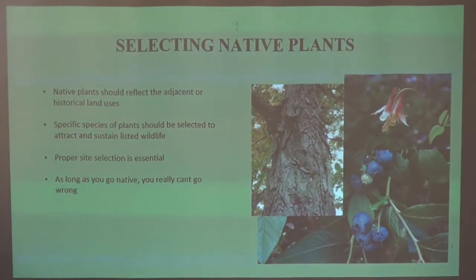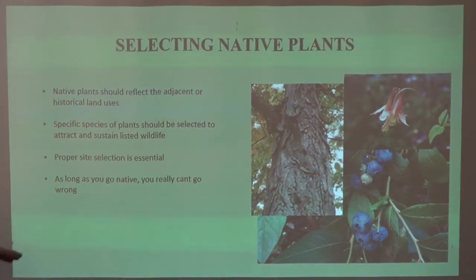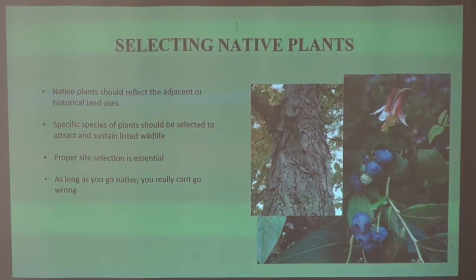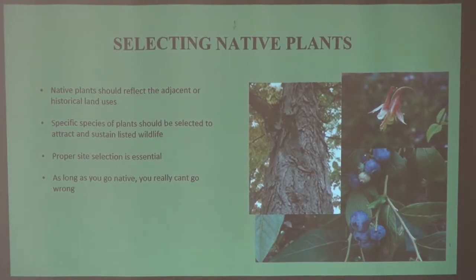And remember, the specific species of plants should be selected to attract and sustain the wildlife that you're interested in getting. I can't say that enough, all right? So don't just put all these plants in and expect, oh, I cannot wait to see bluebirds. You have to actually target that animal with the specific plants, okay? And then proper site selection is important too. You don't want to take a plant that lives in a wetland and put it in the upland, okay? That's just not going to work out. So that's important. And again, as long as you go native, you really can't go wrong, okay? You're going to get some wildlife. You just overwhelm it. As many species as you can, you put in the ground.